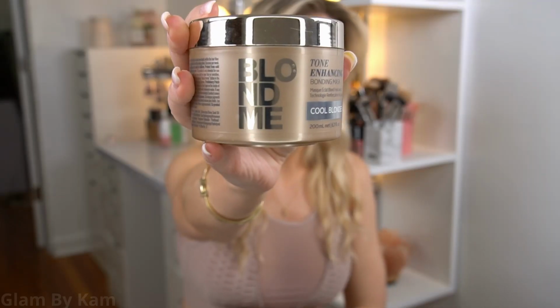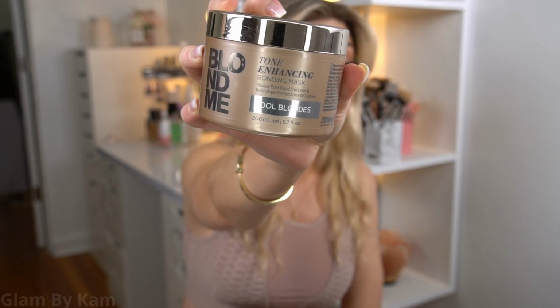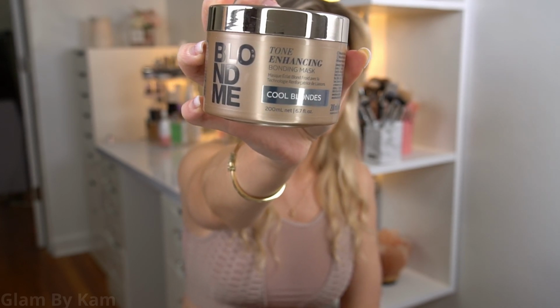So if you're more on the opposite end of the spectrum like I am, where you want to be blonde and you obviously don't want to be brassy, but you do want to maintain somewhat of a golden sunny tone to your hair, then I'm going to recommend this Schwarzkopf Blonde Me Tone Enhancing Bonding Mask. This is for cool blondes.